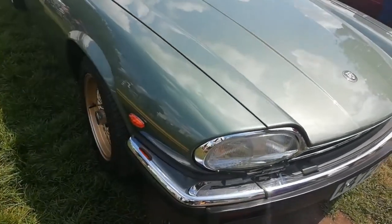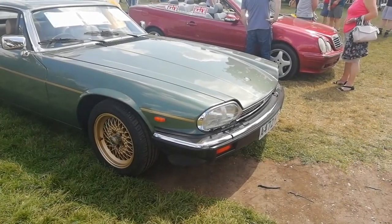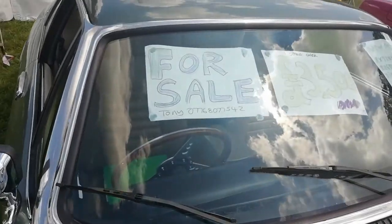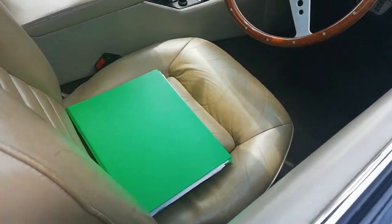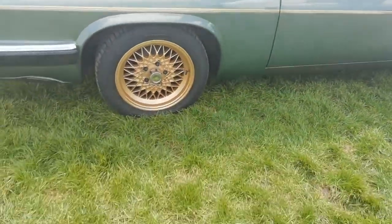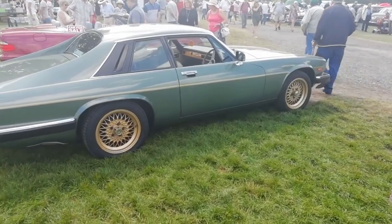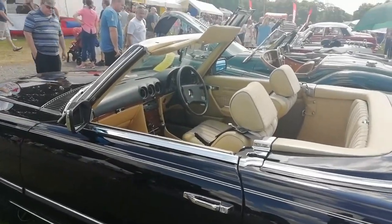Alright, starting off, here we have a Jaguar XJS. I really quite like this actually. I think the Saint used to have a Jaguar XJS. This is the first one that we've come across, and it's up for sale, if anyone's interested. Quite a clean one. I do like me a Jaguar XJS. And actually, a bit of damage here at the back, but it's quite tidy. I really quite like it in gold, with gold wheels as well. Jaguar XJS, nice. Can you imagine if they made cars like this?